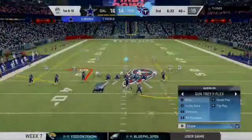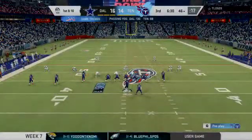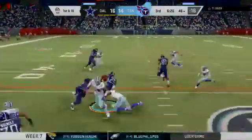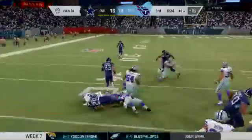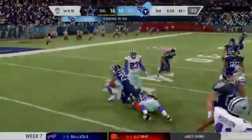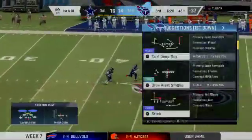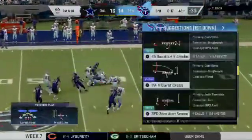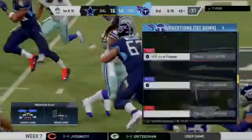A big hitter to start the drive has him up near midfield here for 1st and 10. They run it from the gun with Yeldon, taking it across midfield and inside the 45. An 11-yard pickup for the Titans and a 1st down. T.J. Yeldon's not afraid to drop a shoulder or run through some tackles, is he?